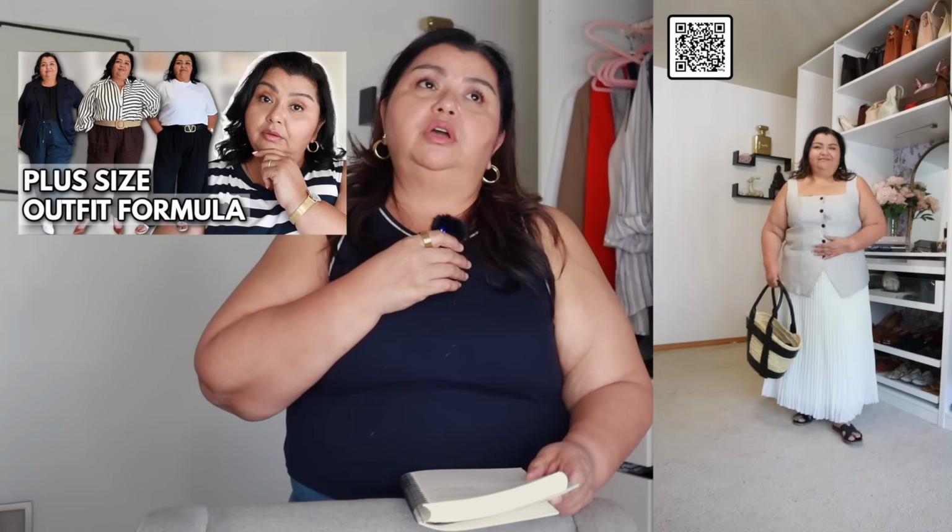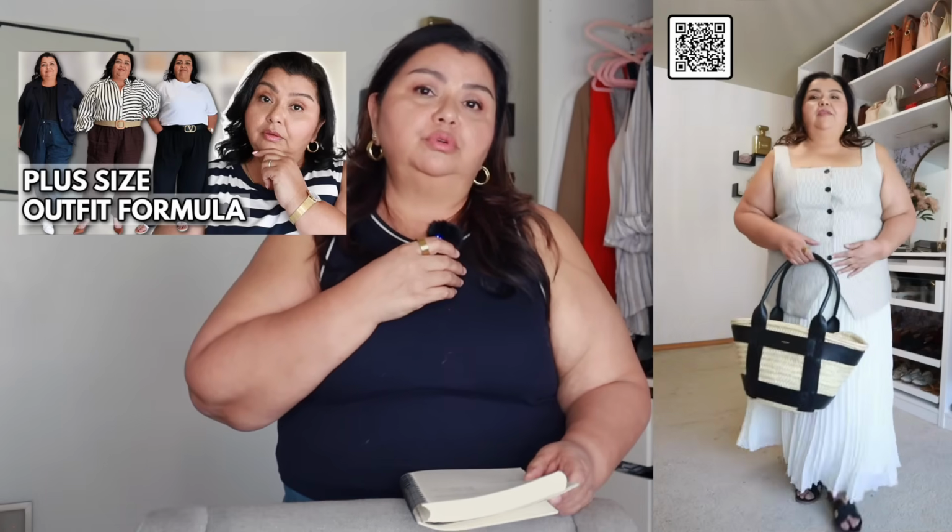I did a video talking about this. It's the 2x2 rule, where you're wearing two dressy pieces and two casual pieces to create some tension. It works when you do that because you've got just the right amount of contrast when you mix these things together. And so by taking a tailored vest that's got a stripe on it, as well as a pleated skirt, which are two of the dressier items, and then you pair it with a pair of sandals and a basket bag, you've got a really beautiful vacation look, or just a weekend about town kind of look.